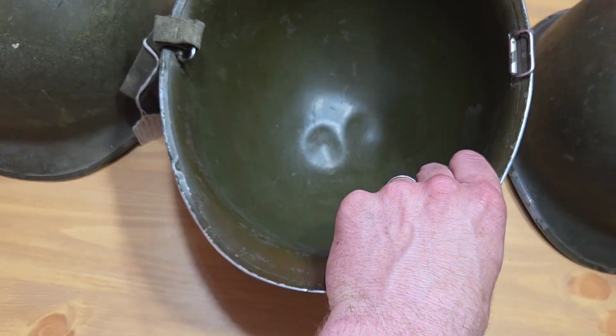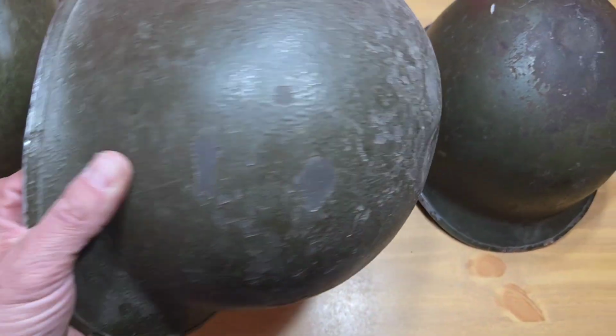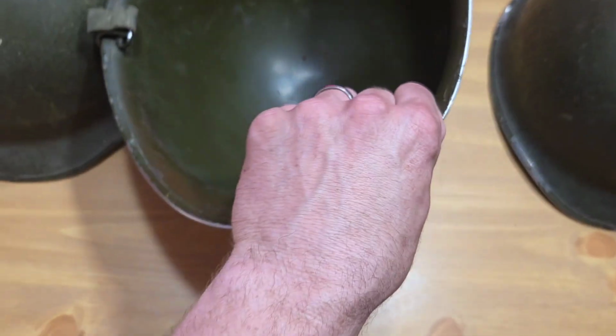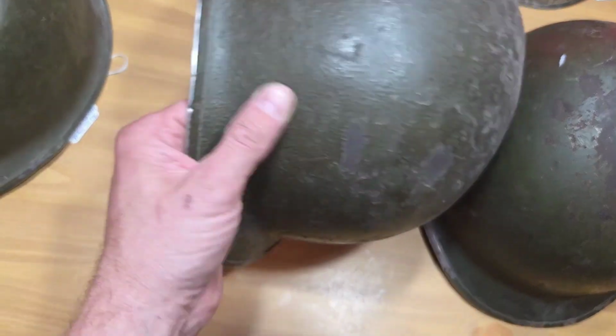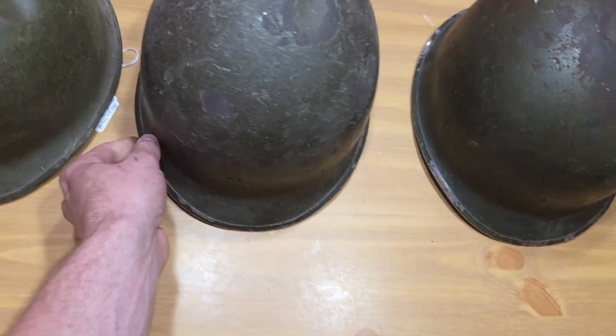This one's got one chin strap, but it's got dents on the top and everything. And this one, the heat lot or heat stamp number is 89A. So again, around March or so of 42.